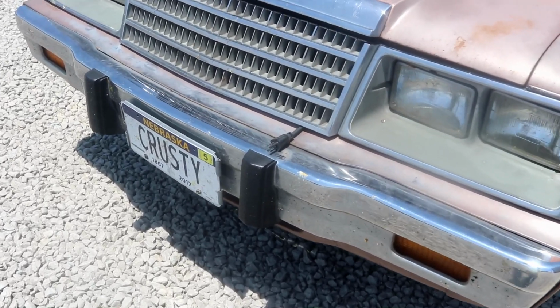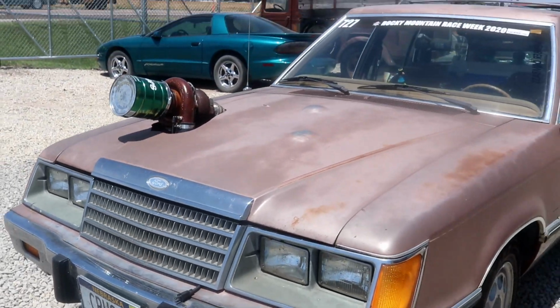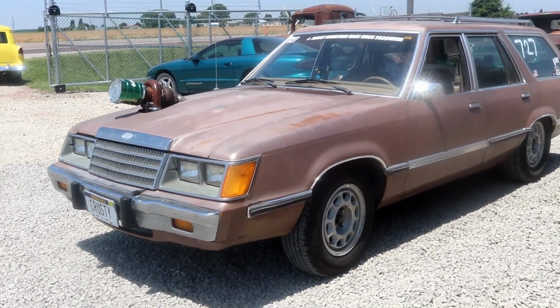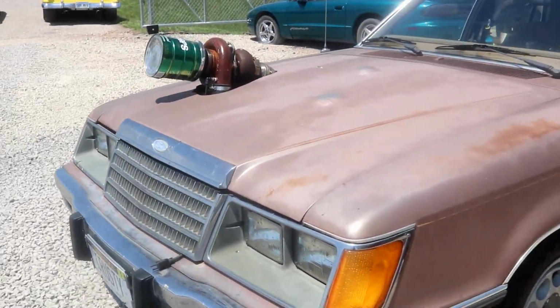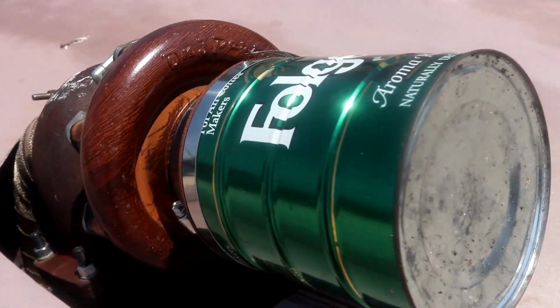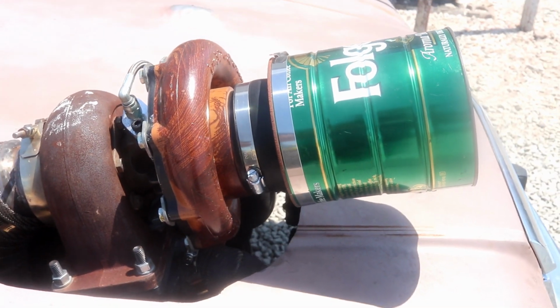Alright, so let's introduce you to Krusty the wagon. It's an LTD wagon, Fox body. Best part about it, in my opinion, is the faux wood grain on the turbo. Check that out. And the Folgers can. How freaking appropriate.